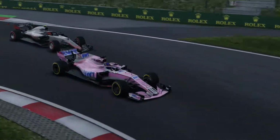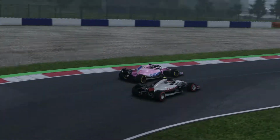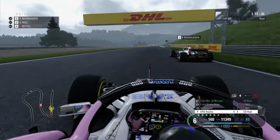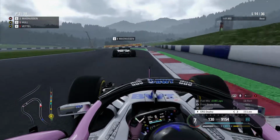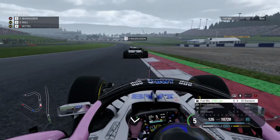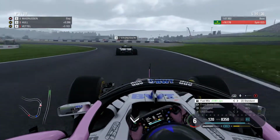Kevin Magnussen, the guy that we hit twice or had incidents with at the Monaco Grand Prix, he's bloody done the switchback move on me down towards turn 5. Magnussen goes through, and then I can't duck through the inside of this corner, but look at the speed of the Haas. It just hasn't got the speed through the corners that we would carry.